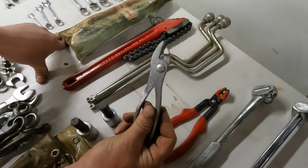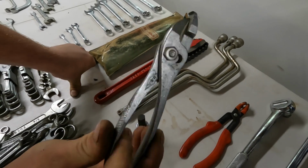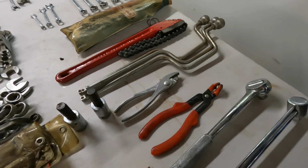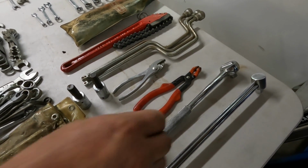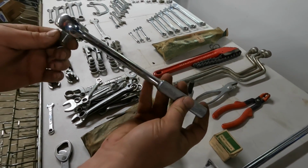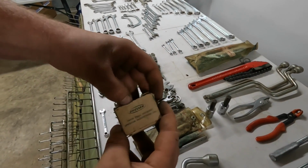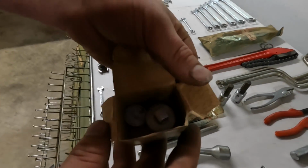Got this interesting pair of pliers here. Very unique. I hadn't had a chance to look up the part number yet, but the part number is 9138277. And we have a pair of KD spark plug boot puller pliers. We managed to get a ratchet, a nice SK Wayne 42470. And we even got an SK Tools dresser repair kit for a 3/8 drive round head ratchet.